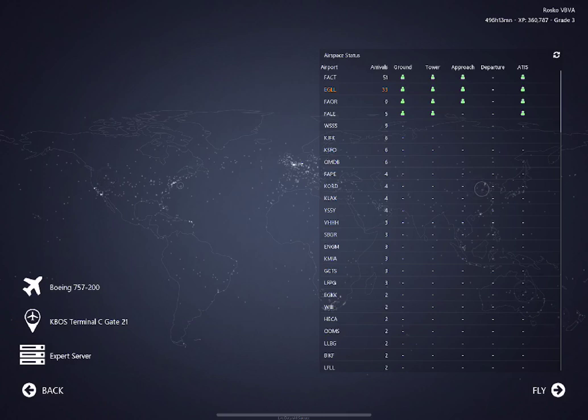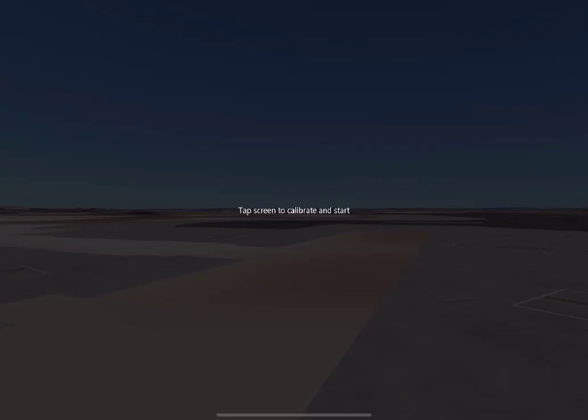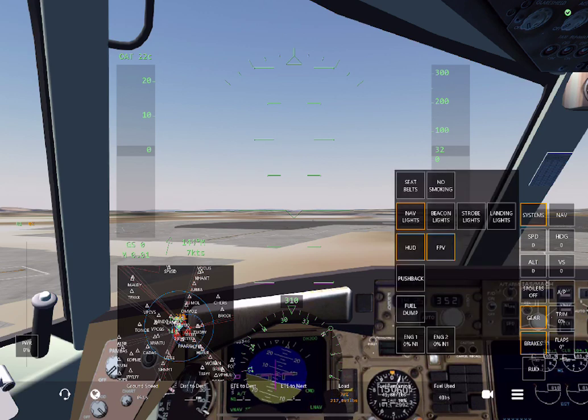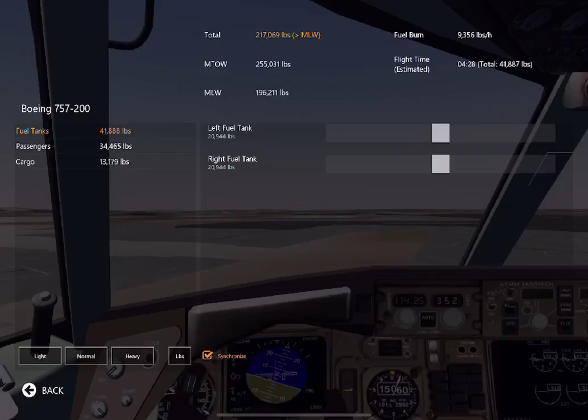Do I want to fly this online? No, you know what? Let's go in and get the weather. Okie dokie. Let's do nav lights and belts. Okay. All right. What's the weight? What do we got for weight? What's the max landing? Let's see here.